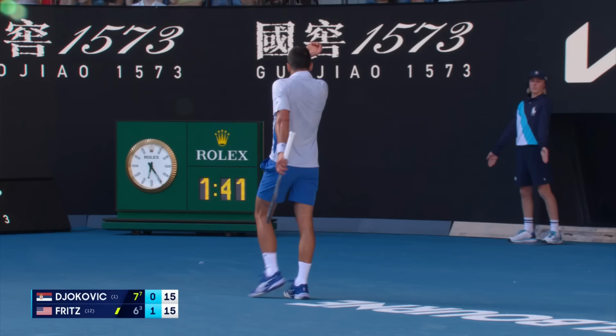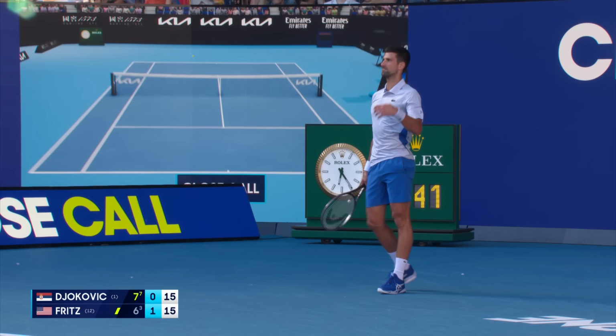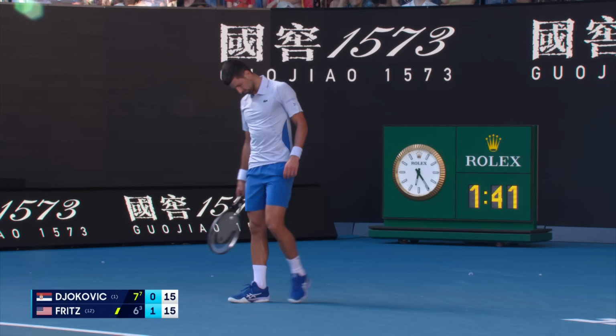Certainly a bit aggravated though, isn't he? Yeah, it's funny. When he was on the other side of the court, he was staring at them for 4 points straight over to his box. And now he's on this side of the court, he hasn't even looked at them once. So maybe now that he's down a break, he knows he needs to lock in.